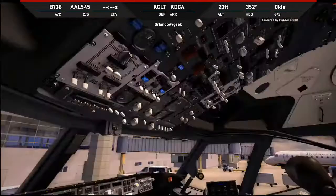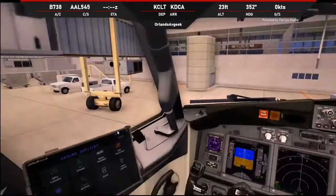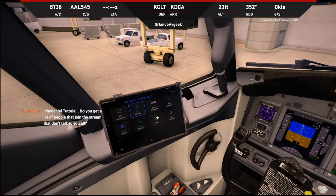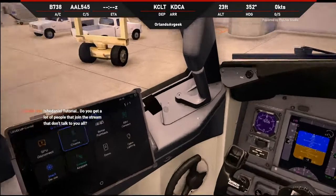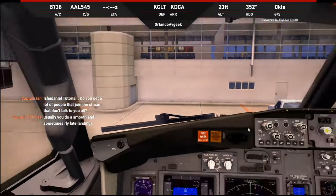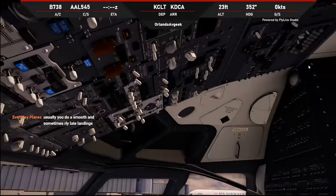Alright, so now that we have that. Ground power connected, so we'll do our final shutdown. GPU connect, set our chocks, ASU connect. Oh, come on. Come on, explain. Doors. Anything going to work here? Probably not. That's okay. We'll go up here while we're waiting for that to work.